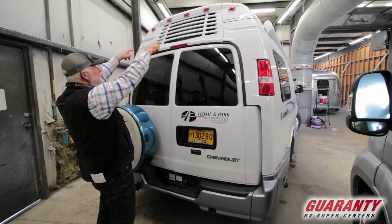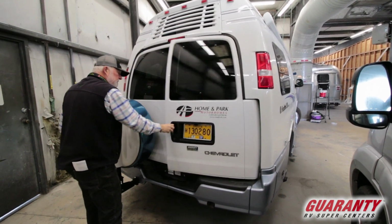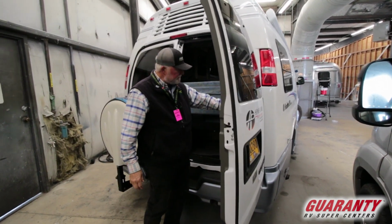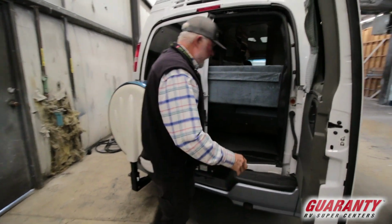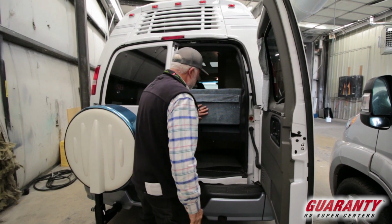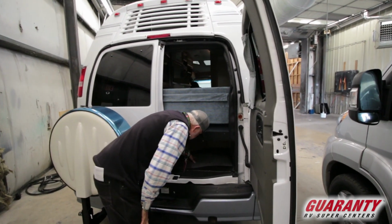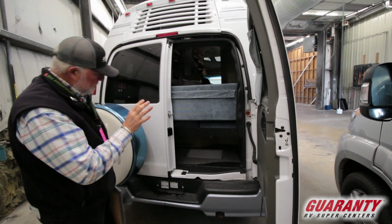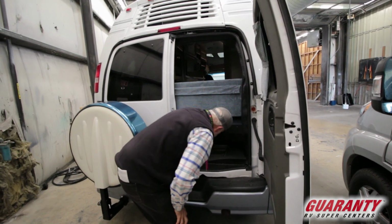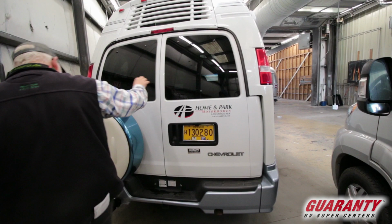Heat pump's recessed, it's accessible from outside. They don't have to go in if they need to service it. This is one of your fill spots for your freshwater tank. Of course, emergency exit here. You can get out the back if you need to. Got the zip-in screen. And then if you can see this, you've got a deep storage area on both sides. Put stuff down below. And again, a lot of storage for a van.